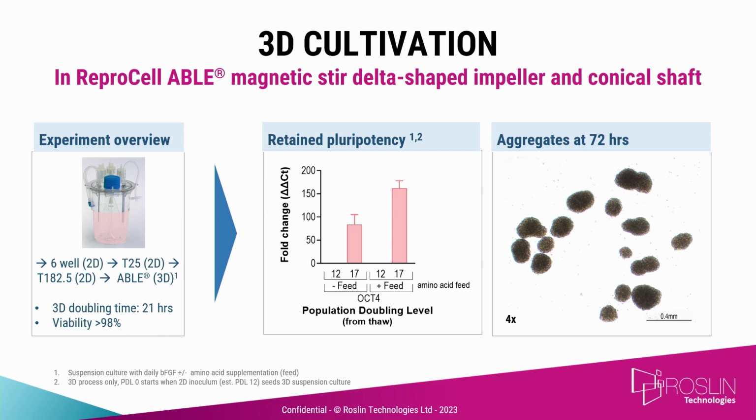When we scale up, we see the same pattern. We see pluripotency increased over time. So here, the viability of the cells is maintained with the high agitation and shear rate and a lower oxygen condition and oxygen transfer in the spinner flask because it's not gassed. We actually see a higher pluripotency coming through there, and that translates to slower growth. So we see a growth slowing down to 21 hours in these environments, predominantly because of the oxygen and the nutrient mixing and balance from that system.